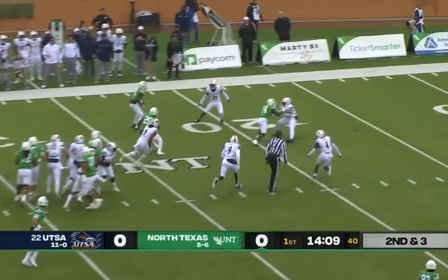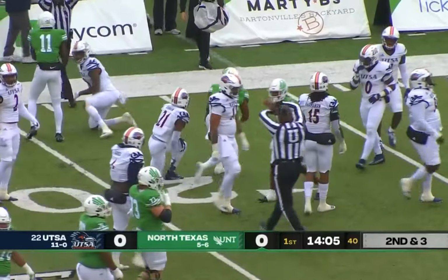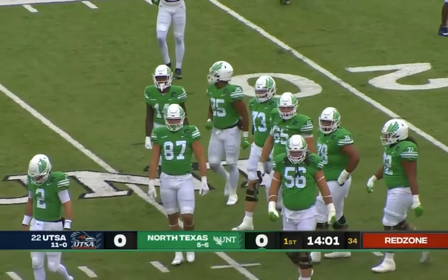Here's the second tailback. It's Ikaika Ragsdale as he gets inside the red zone before he's upended at the 18-yard line. North Texas balanced so far through the air and on the ground, but either way, they're moving the football.